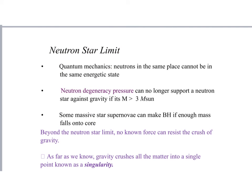Okay, just like we found out there is a limit to the mass of the white dwarf, it turns out quantum mechanics has rules for the neutrons. It does not allow more than one neutron to be in the same place, the same energetic state. And so you dump matter onto the neutron star, but up to a limit, right?